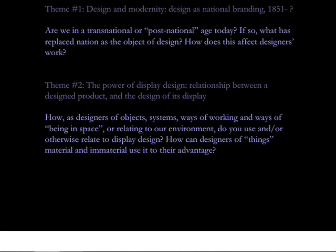Okay, so the question for us, somewhat long, but how as designers of objects, systems, ways of working, and ways of being in space or relating to our environment, do you use and or otherwise relate to display design? How can designers of things, material and immaterial, use display design to your advantage?